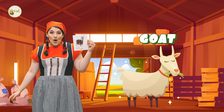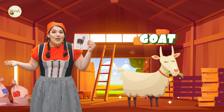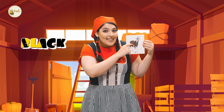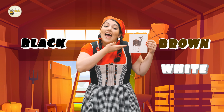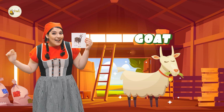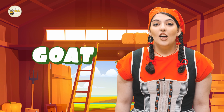It's a goat! What does the goat say? The goat says, meh, meh, meh. The goat has two horns, but the sheep doesn't. And what color is this goat? It's black, brown, and white. Black, brown, and white. Goats are very jumpy. They can climb everywhere. Let's say bye-bye to the goaty goat. Bye-bye, goaty goat. Goat.